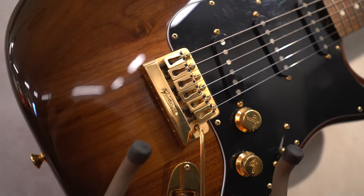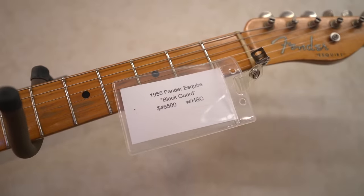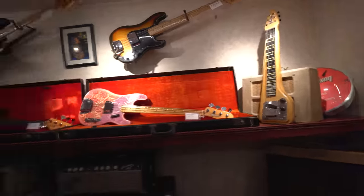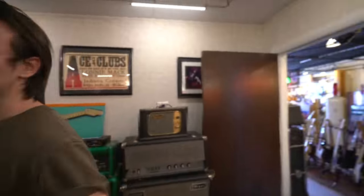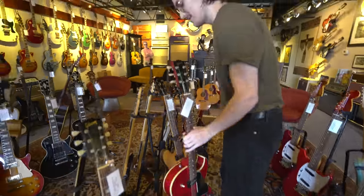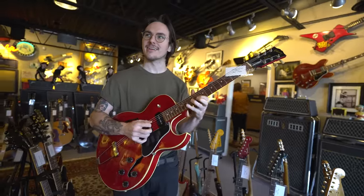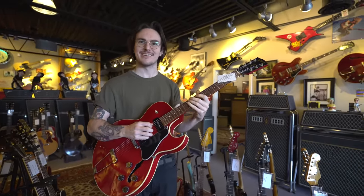Look at the bridge on that. Did you find anything good? There's a '135 in there. It's pretty nice. It's pretty cool. Feels right. Yeah, those are cool.